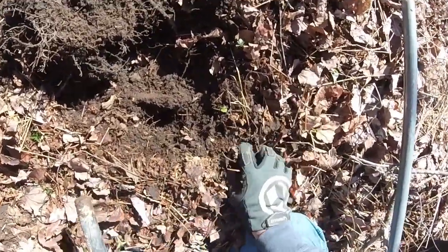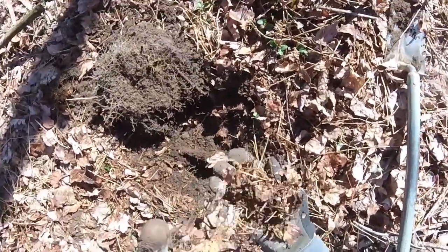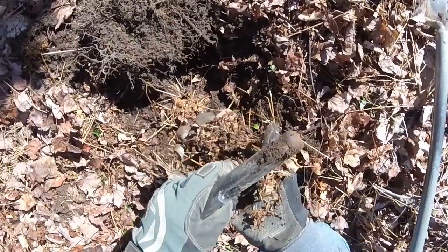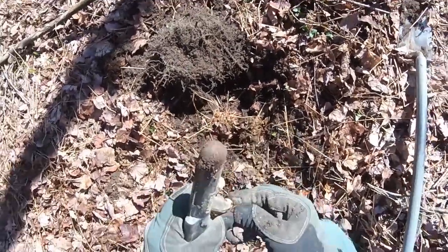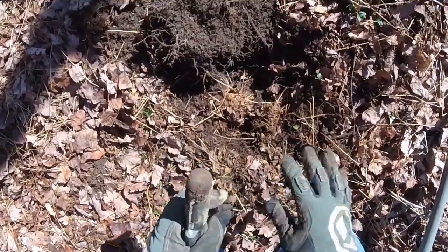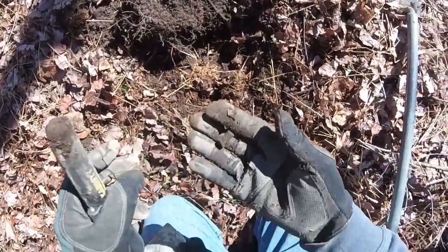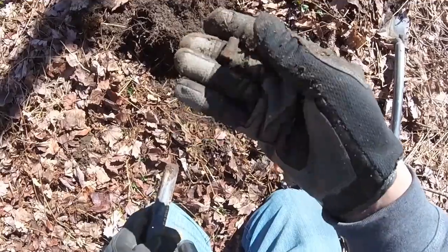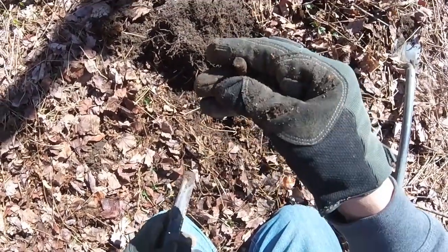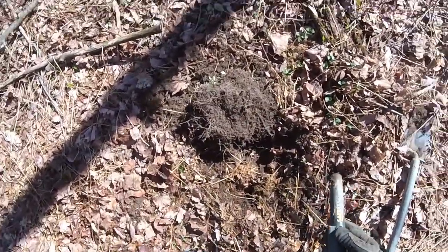Yes, it is. It's probably a bullet or... Actually, I think I felt it. Yeah, it looks like a bullet. Yeah, it's definitely a bullet. That's cool. Nice size round here. You can see that, folks. I think that's what that is. Alright, I'll catch you on the next hole here.